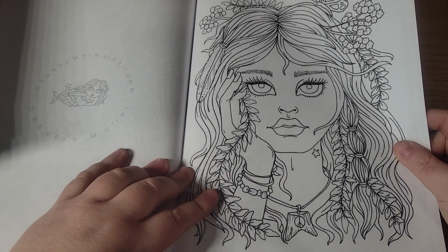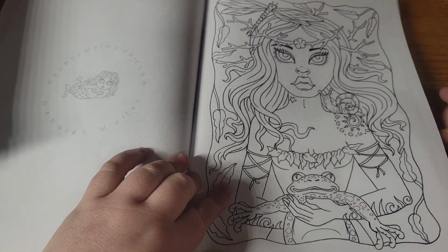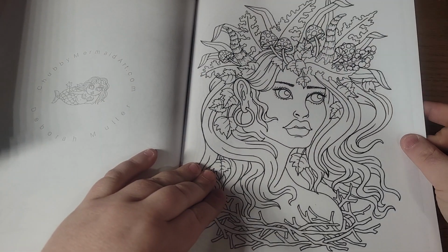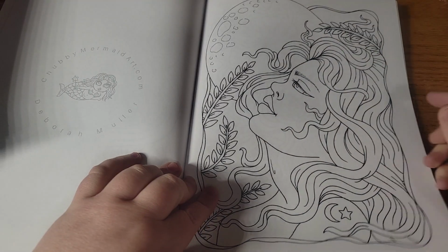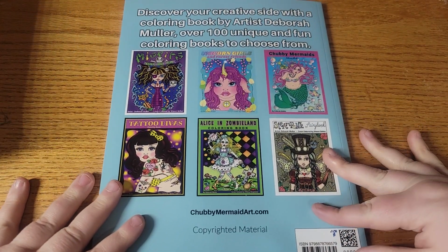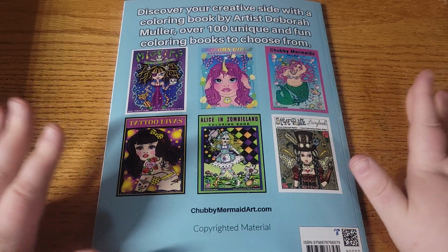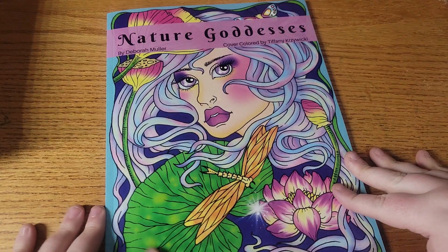That one's pretty. I've seen this one colored already a lot. I like this one too. I like all of them. But these were all kind of, I think I purchased this one around the 11th or 12th, I want to say, and I'm just now getting around to showing it.